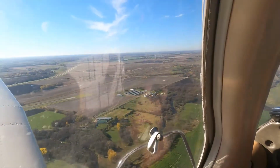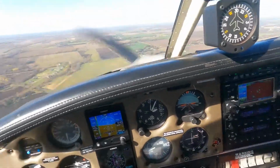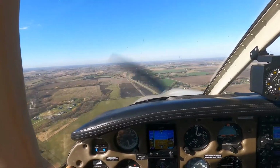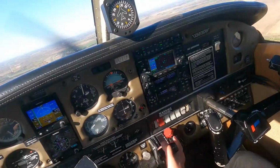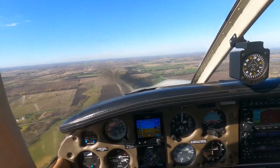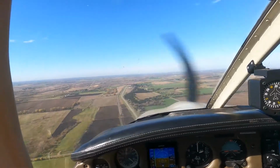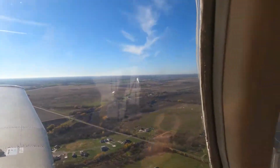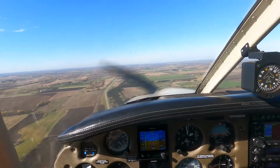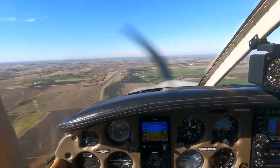Alright, so we'll descend to 2000 here. Carb heat on, first notch flaps. Hey, make sure you're in the white arc, right? So we have 102 for the max flap extended speed. And then we'll just say 2108 Charlie's turning base, left base. Yep. Alright. Painesville traffic 2108, Charlie's turning left base, runway 11, Painesville.